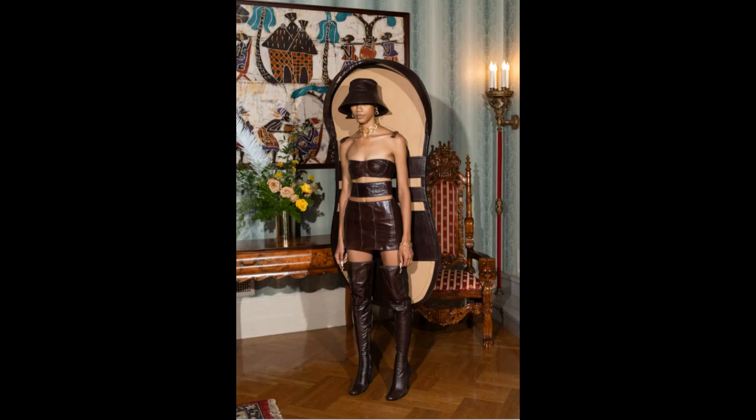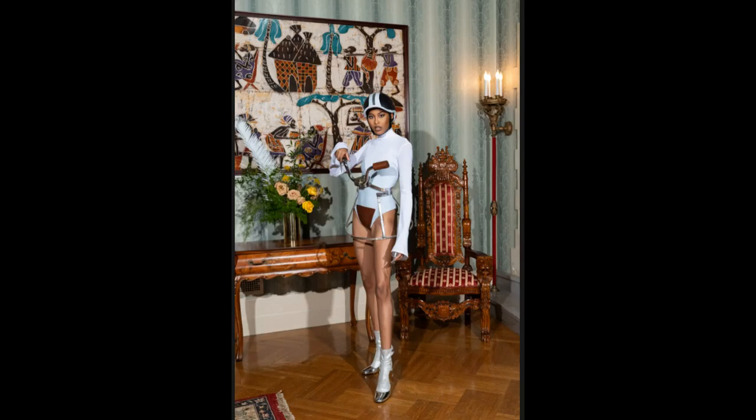Next up, we have... Oh, this is the bicycle. So you can see she has like a leotard on, and they crafted the bicycle, the handles. I love the idea, the concept behind it.